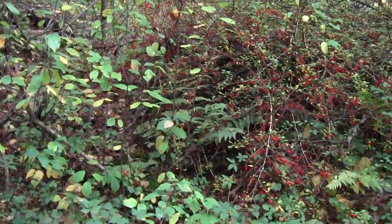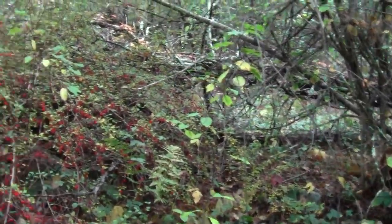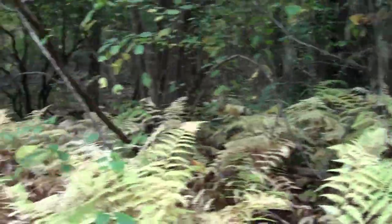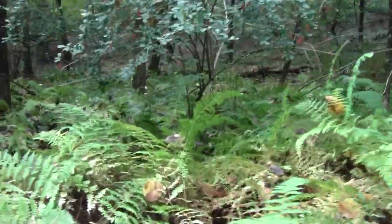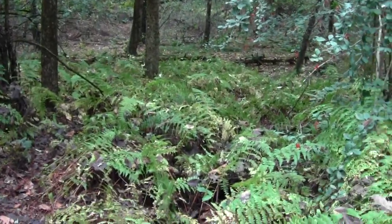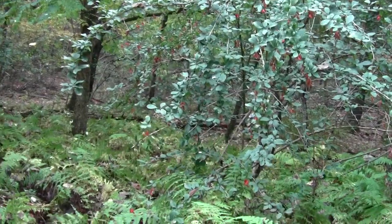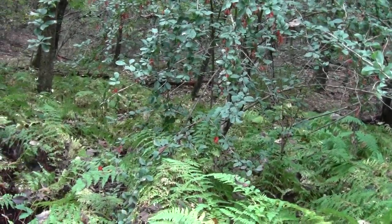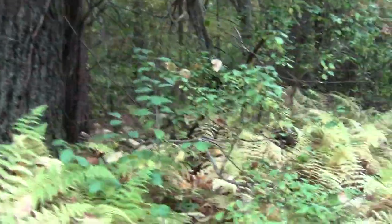And there's a deer bedding area? Possible. Oh yeah. Yeah, the bracken. It might be a deer bedding area or something. Oh, there's a different species of barberry. This is another invasive. It's colorful though.